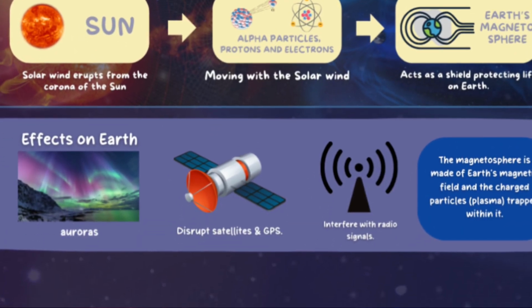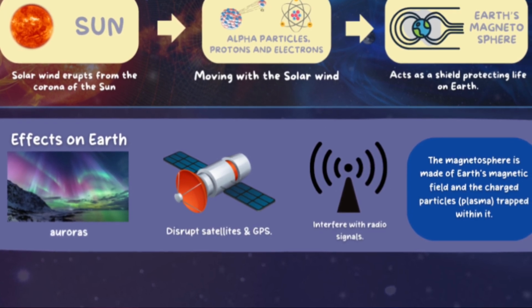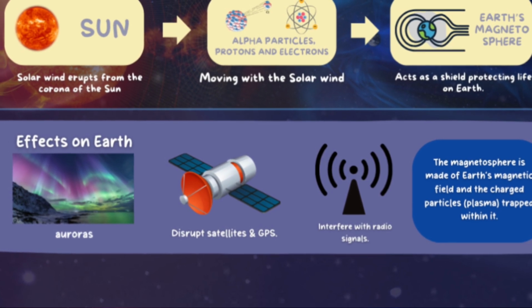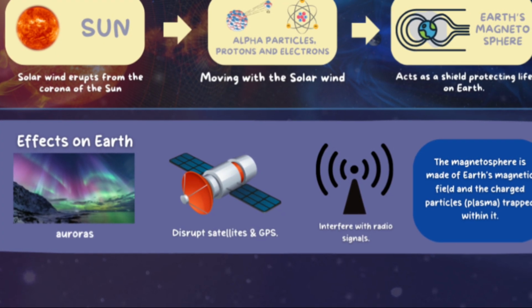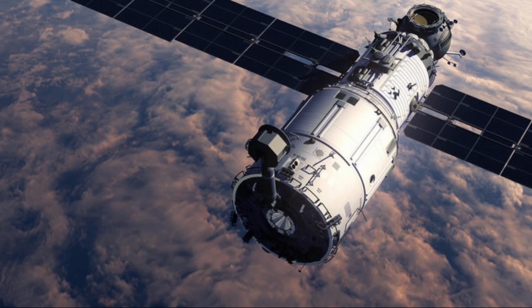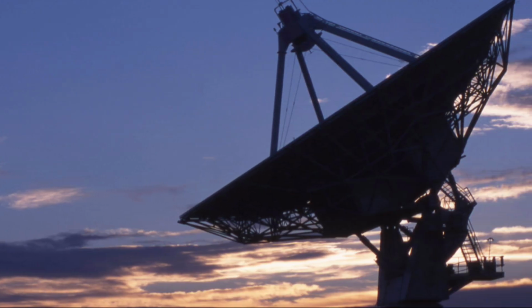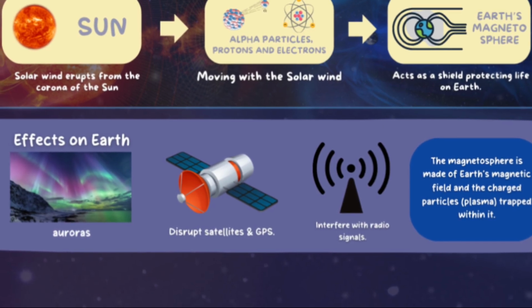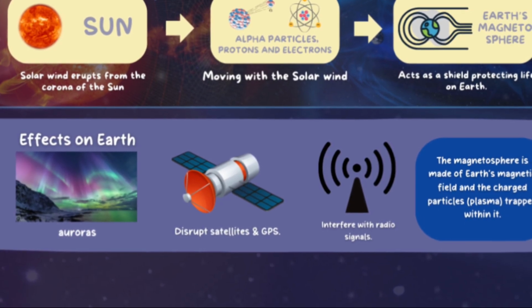As we know, everything that happens in space must have its own reasons and effects on Earth or other planets, and that includes the magnetosphere. So, the first one is it creates the auroras in the north. The second one is it disrupts satellites and GPS and interferes with radio signals. The magnetosphere is made of Earth's magnetic field and the charged particles called plasma trapped within it.